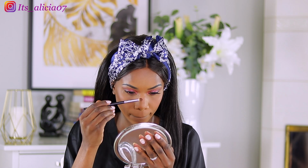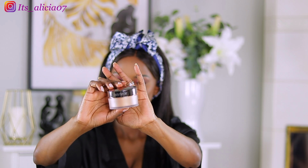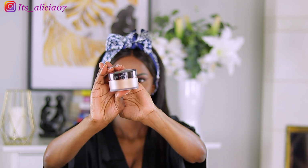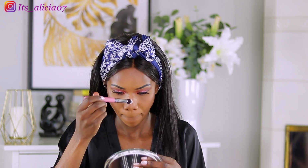Then I also go in and use the blush. This blush is by MAC. It's the raising blush, and this is one of my favorite blushes, so I just use that on my cheeks. I tried to fix my face with the contour powder. I wasn't really feeling it, but I tried my best.